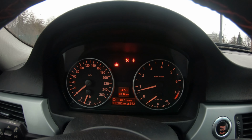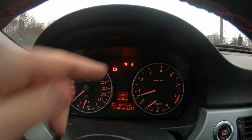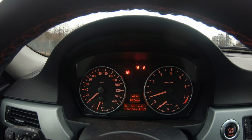Also, of course, a no-brainer is to check the dash. Do you see any engine lights? Do you see any error lights like mine? I have an airbag light on. These can be costly fixes to rectify later on.